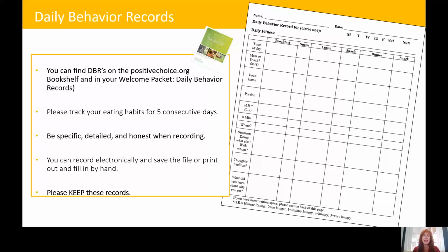In your welcome packet, you will find 5 black copies of the daily behavior records. And we ask that you record all the food that you eat, whether it's a snack or a meal, and fill in what you eat, how much, what you were doing while you were eating. Maybe you were watching TV or talking with friends or at your desk working, etc. And also a hunger rating. So 0 means I wasn't hungry at all, up to 3+, very hungry.